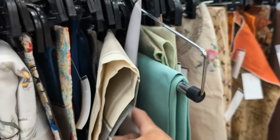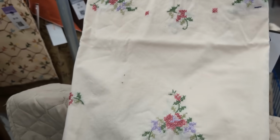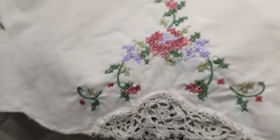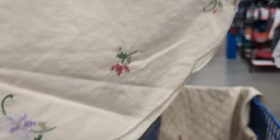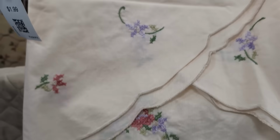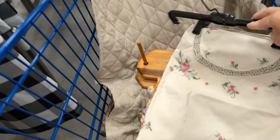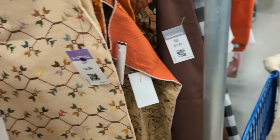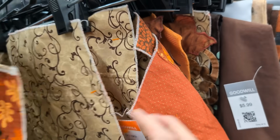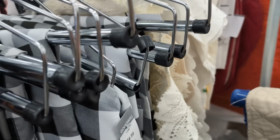This is the linens. Ooh, look at this beauty. It looks like a round tablecloth embroidered and a little bit lacy there. Crocheted lace. Edging is really, really nice. Cross stitch. Pink and mauve flowers. I love that. $5. Let's keep going. Where there's one, there may be more. Mixed in with the modern pieces.